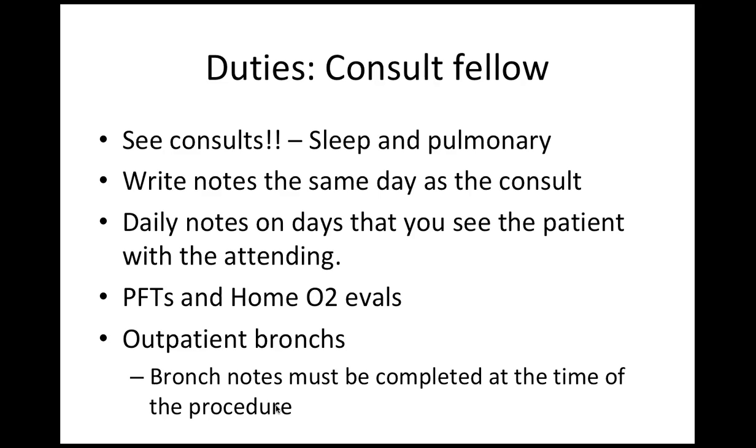Daily notes on your patients need to be written when you're going to see the patient with the attending. There may be days that you see a patient only through the electronic medical record to check on labs that are pending, and you won't see the patient yourself or with the attending. On those days, you don't need to write a daily note.